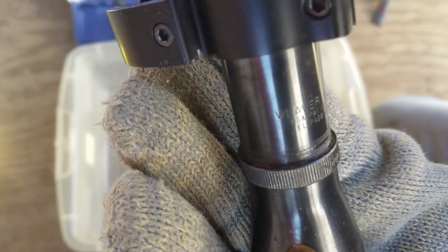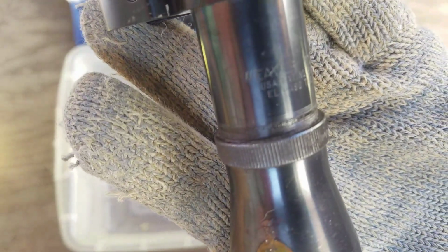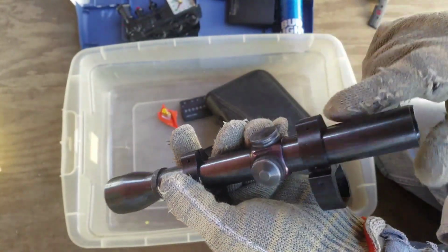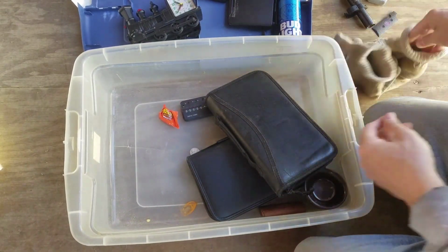We have a Weaver K3 scope. Can you see that? Weaver K3. I wonder if we're going to find what that actually goes to. That would be nice. Oh, man.